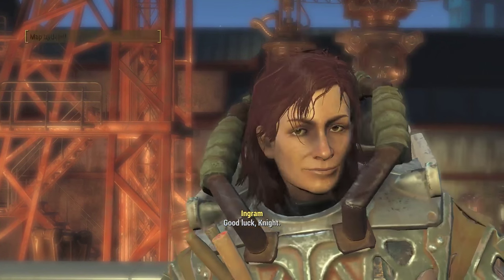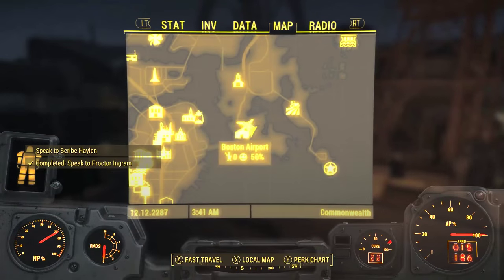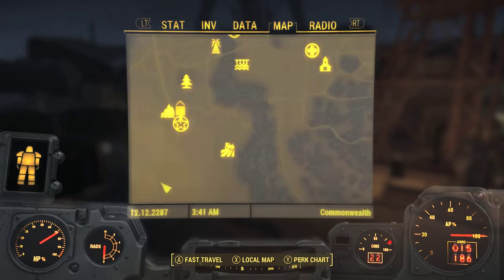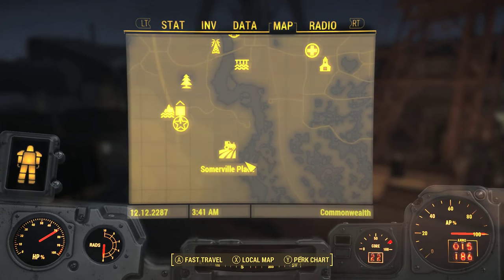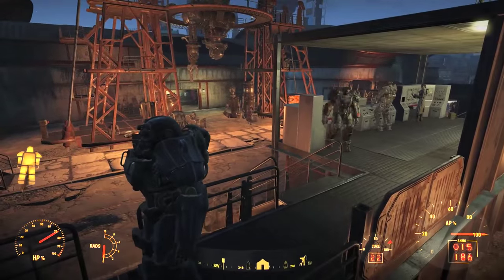I'm so excited. It's fine. We've been there. Oh, Scribe Halen, she's all the way over here. Oh, wait. No, she's down there. It's not that bad. Edge of the glowing sea. I'm so excited to get Liberty Prime up and shaken.